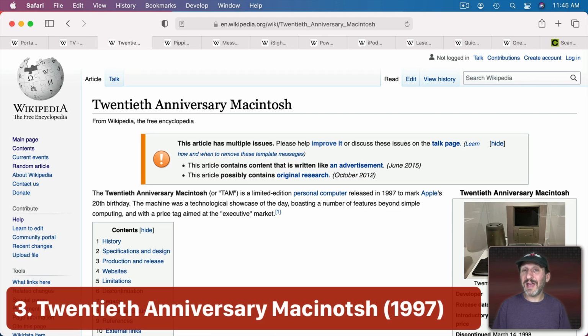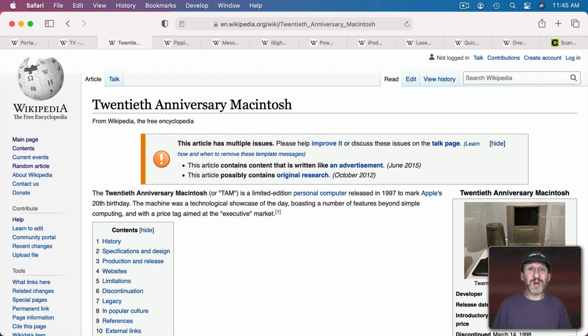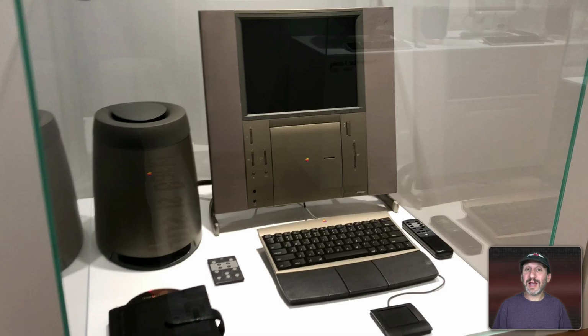And then in 1997, 20 years after the first Apple computer, they came out with this 20th anniversary Macintosh. It actually was one of the first computers to have an LCD screen built into it. That large square area at the bottom was a CD drive. So it had that built in as well, though it was a weird vertical orientation. This was a limited edition Mac and it was one of the most expensive Macs ever released if you adjust for inflation. It cost $7,500 for the base model.